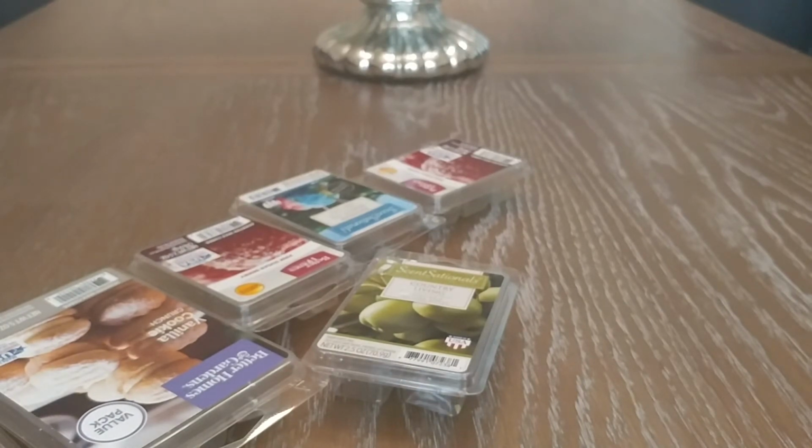I think I have one more clam left of this. So when she offers this again, I will, of course, pick it up and then again, let it sit and cure, because I think I bought 3 of those, but I really love that scent.